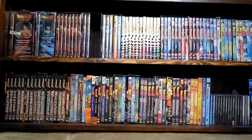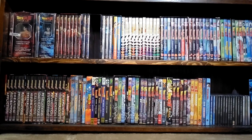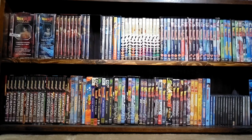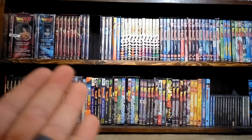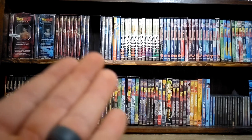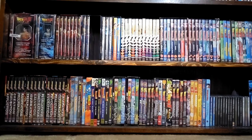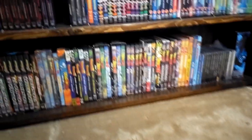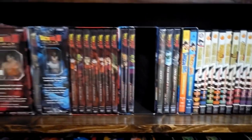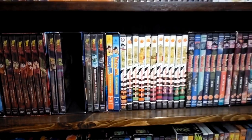Okay, getting to the bottom of the shelves here. We have Vegeta Saga 1 sealed with the figurine, Vegeta Saga 2 sealed with the figurine. Then we have Vegeta Saga 1 with all the DVDs, Vegeta Saga 2 with all the DVDs that were released. It only released the first two. Then beside that we have the First Strike movie box set, which basically goes along with the Vegeta Saga. And there you go.